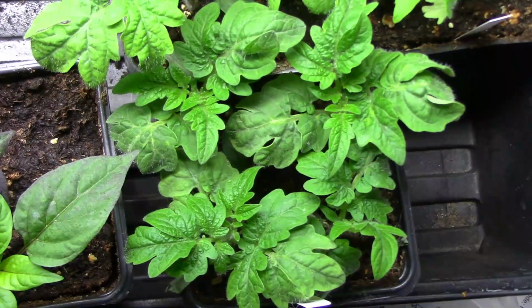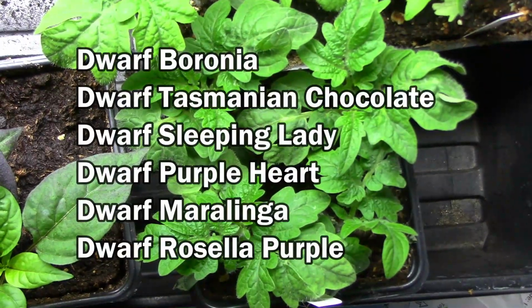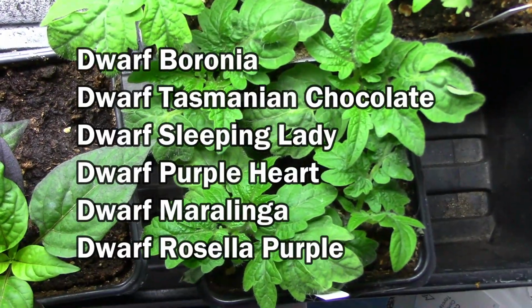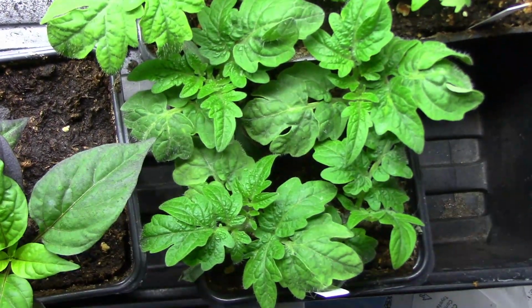I also have our tomato plants started, and here's a list of the ones that I'm pretty sure I'll be growing this year. I've been known to change my mind, but this is the plan so far. I've done videos on the Beronia and the Tasmanian Chocolate, so if you want to check those out, I'll put links to those down below.